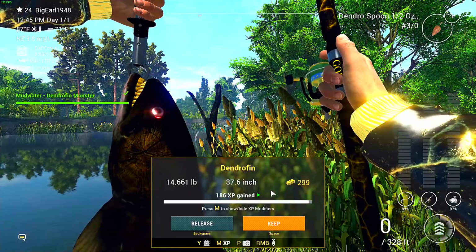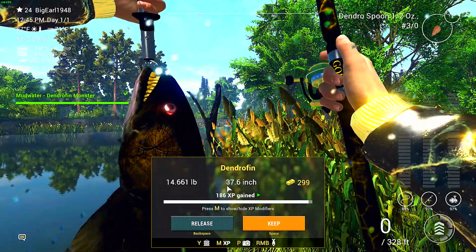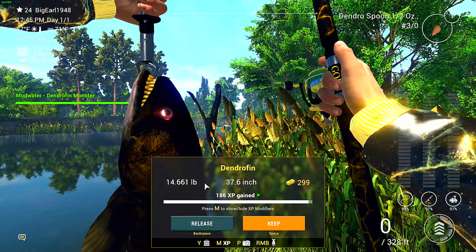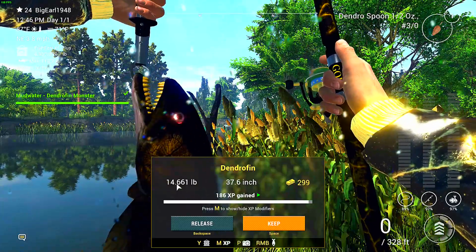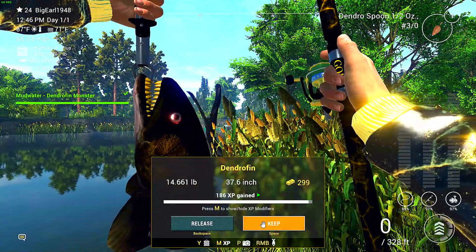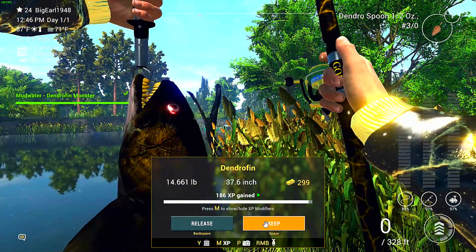Now, let's go ahead. Look what we earned. Oh my God, he's 37.6 inches long. 14.6, we round that off. We basically got a 15 pounder here. Hell yeah, we keeping him. Hell no, I ain't releasing it.